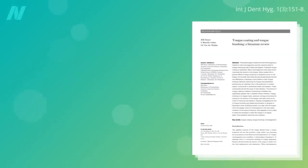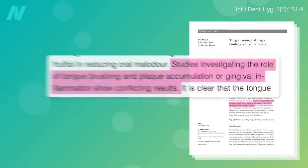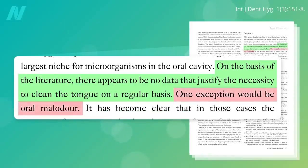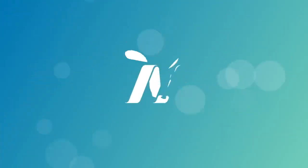The bottom line is that studies investigating the role of tongue brushing and plaque accumulation or gum inflammation show conflicting results, and so on the basis of the medical research, there appears to be no data that justify the necessity to clean the tongue on a regular basis. But the one exception would be oral malodor. It works for combating bad breath, which we'll explore next.